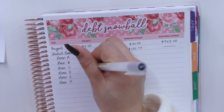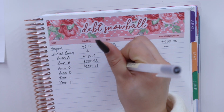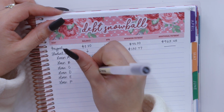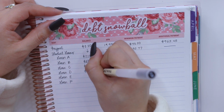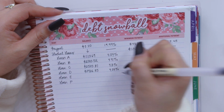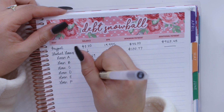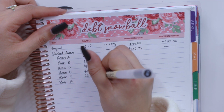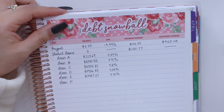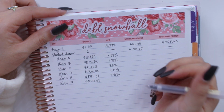Next, for loan C, I owe $2,503.81, and this is a 4.8 APR. Loan D, I owe $3,426.85, and this is a 4.04 APR. Next is loan E, which is $3,427.37, and this is a 4.41% APR. And then last but not least, for loan F, I owe $5,303.09, and this is a 4.2 APR.